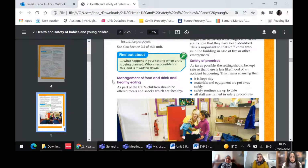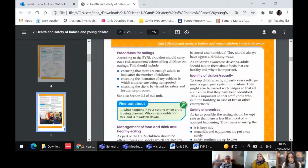Also, management of food and drink and healthy eating. Part of the EYFS, children should be offered meals and snacks which are healthy and balanced nutrition. They should always have access to drinking water. It's very important. So we need to give them food which is full of nutrition. Also, we need to give them access to water at all times.